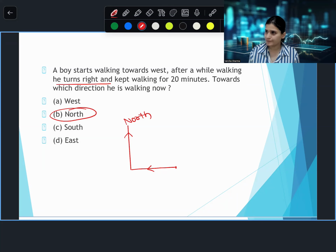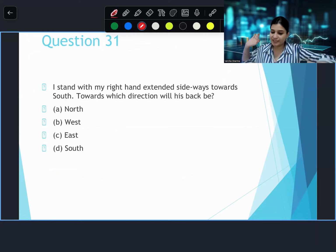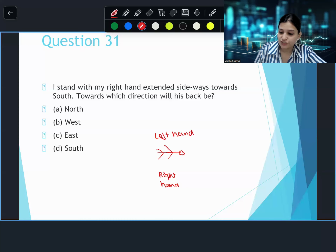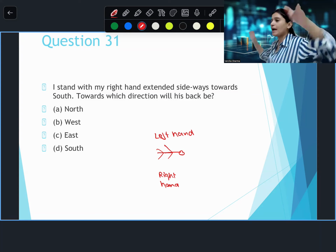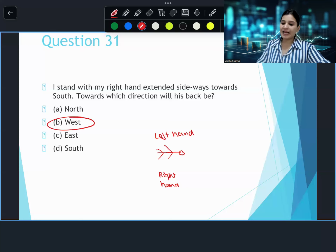West. I stand with my right hand extended sideways towards south. My right hand is in the southern side. So my face has to be here. This is my left hand. Towards which direction will my back be? West. I have to look to the eastern side for my hand to be in the southern side. So my back is in the west side.